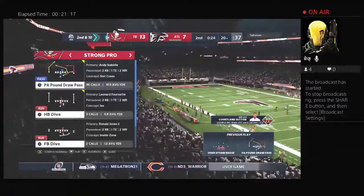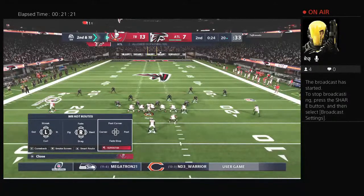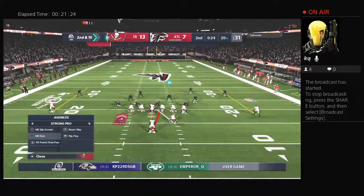And incomplete, a drop there in the middle third of the field. That'll bring up second down. 2nd and 10 at the 20-yard line.